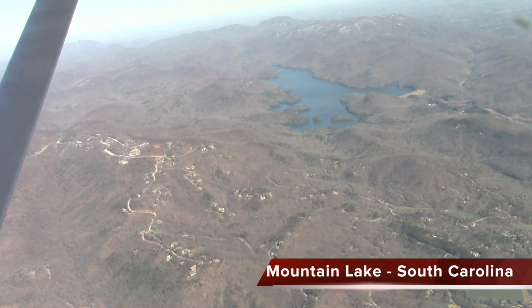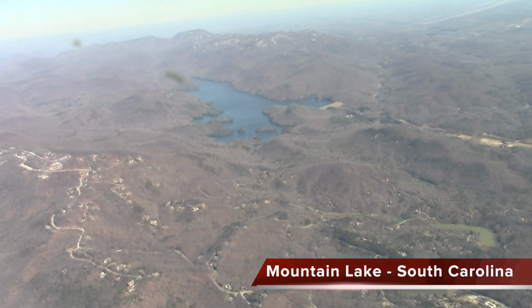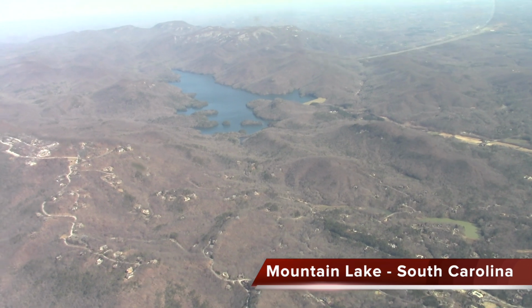Pretty neat lake up there in the mountains out the starboard window. I bet the fishing there is fantastic.